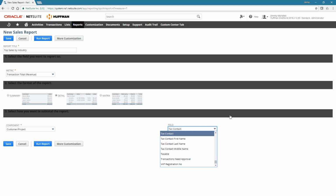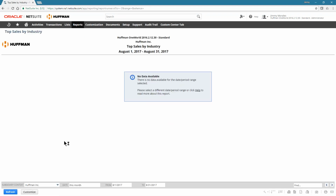Let's see here. Should be the transaction total revenue. Oh, no, I'm sorry. We want to do the industry type. We have our transaction total. This is the subtotal area, not the actual metric that we're running on. I can go directly into more customization from here, but in this case, we want to just run the report and get a first glance at it.